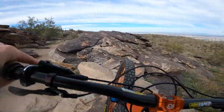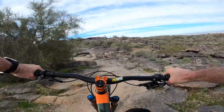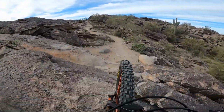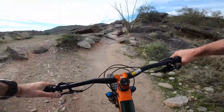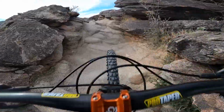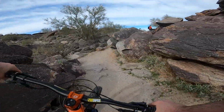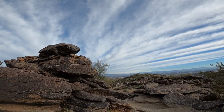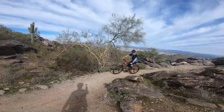One of the many cool little features here. Yes, sir. Up and over rocks like that. Ooh, all right. Okay, that's a good little test right there. Yeah, that's a good test. If I can make it up first try, maybe the Instinct is pretty good.